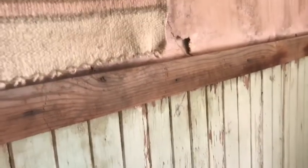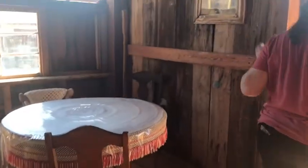Wait, this is an old table. I keep seeing little remnants of that same flooring we saw on the wall and the other. And what happened in that room, right? It's a bad one. You know, the bartender slept back there. I'm gonna go out this way again, back to the other buildings.